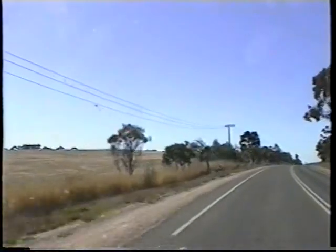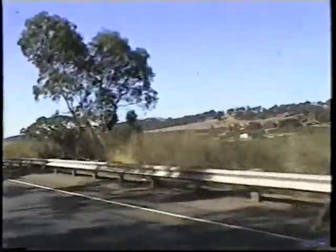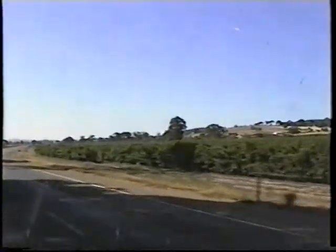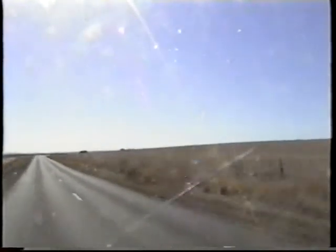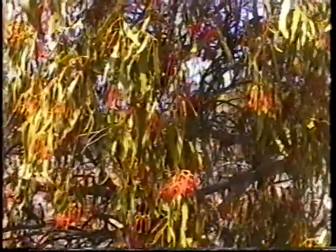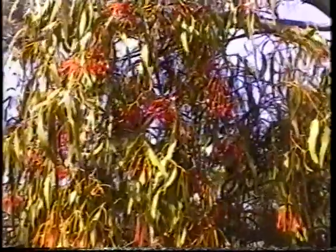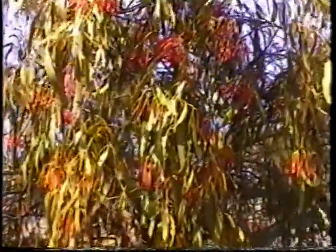From Barossa, we travelled north through some very dry wheat country, into the Clare Valley. Lots of wineries there too. Now this is a mistletoe in flower, something that I haven't seen before. And they're all in flower as we come across through the barren country between Iron Knob and Kimba.